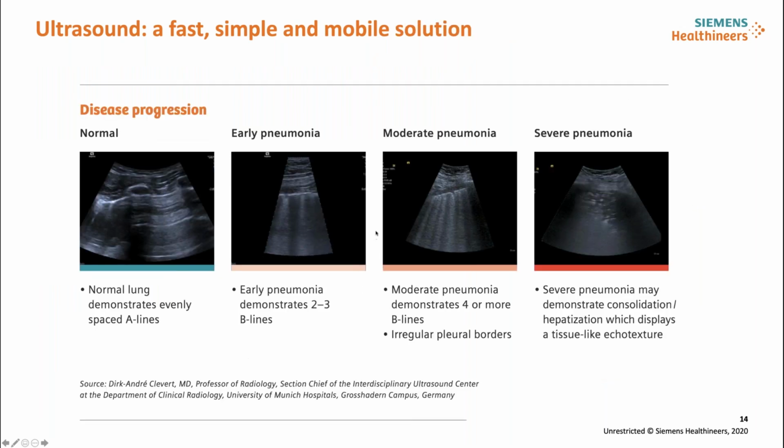So we did from our side a very simple document that shows, in a very simple way, what it will look like if the patient is normal, if the patient is just at the beginning of the disease, if it's getting a bit worse, or if it's very bad. That's my way to explain it simply. Basically, those images are images of the lungs, and they will look very different.